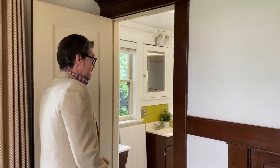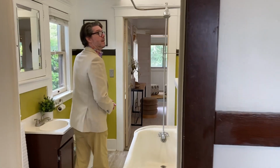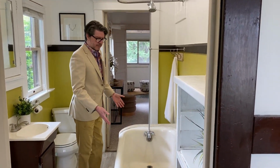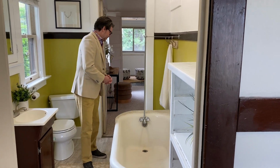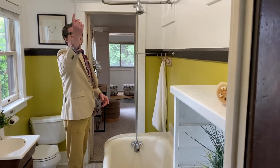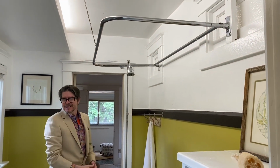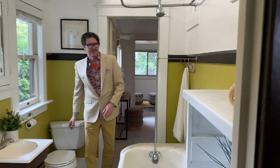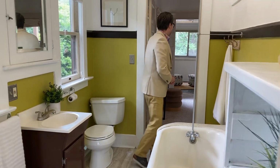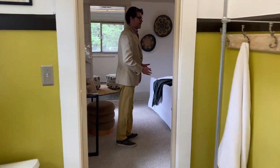Both bedrooms on the first floor share this bathroom through a Jack and Jill arrangement. So here's the bathroom. It's got a full tub, kind of an interesting tub, the way that it's built. And it's got that kind of old-fashioned, you know, your shower curtain goes around like this at the top. There are 2 sinks in here, toilet, so this is a full bath. And then that leads us into the second bedroom.